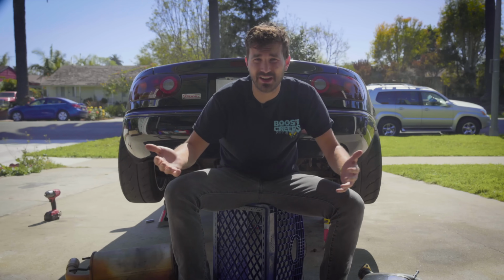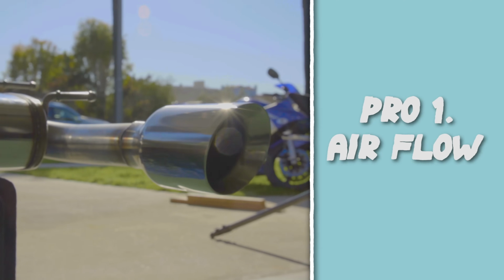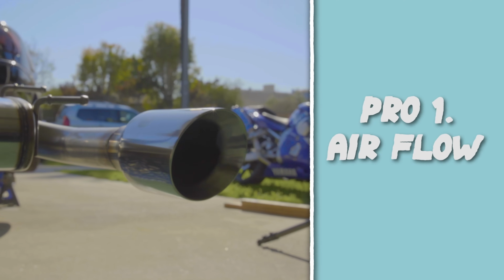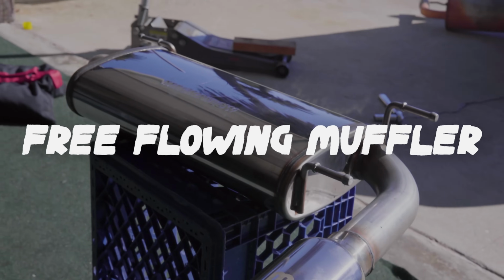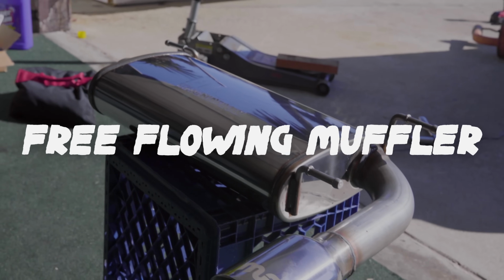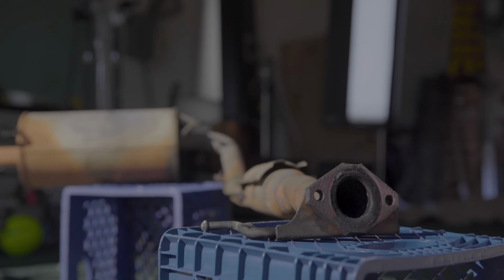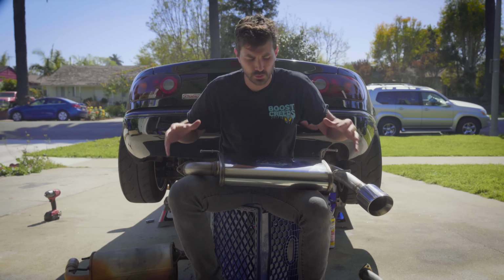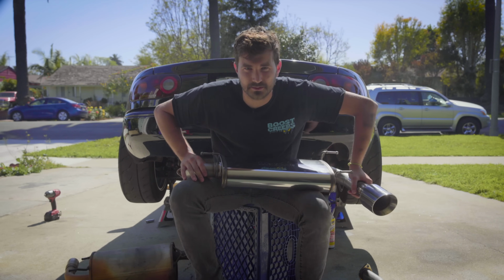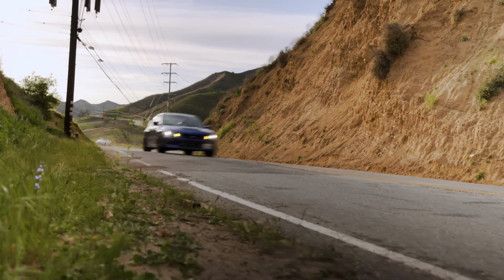to see what all the fuss is about and see if this thing's actually worth it. The point of these is to let your engine breathe better, the exhaling part, by increasing the diameter of the piping. They'll also make the muffler design a little more free-flowing, and they'll remove any unnecessary bends or sharp turns that you don't need to have, just to try to decrease restriction and improve flow overall in the exhaust system. Now, improved flow and decreased restriction can mean a few extra horsepower up top.